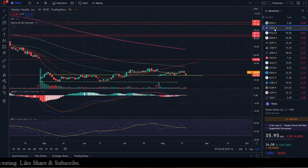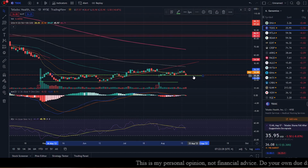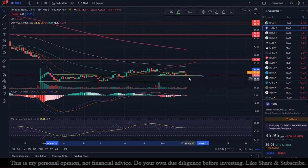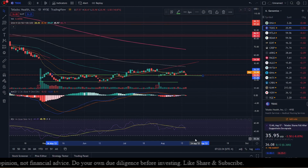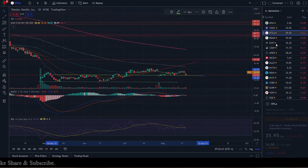That's my personal opinion. Teladoc is down minus 8.87 from yesterday, but up 0.36% today. Still staying gingerly above 35.28, which is a minor line of support. I'm expecting that we'll fall below that today, unless the overall market picks up, because the momentum is below average and the MACD is bearish.